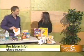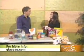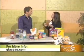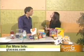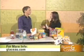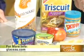Number 3, you've got to fuel properly throughout the day. 3 meals and 2 snacks. If you don't fuel throughout the day, what happens is you're starving for meals. And if you get starving for meals, what do you do? You overeat, and you often make bad decisions. So the key to that is good snacking, and I've put out some good snack options here.